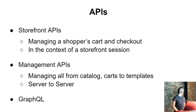This one uses bearer token for authentication, but provides much less freedom than the management APIs combined.